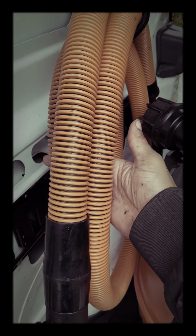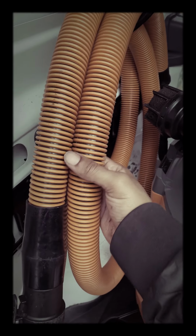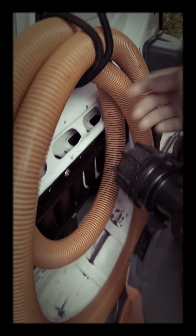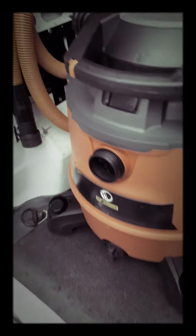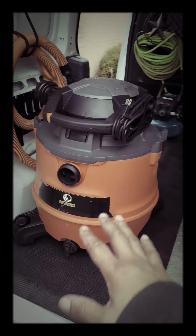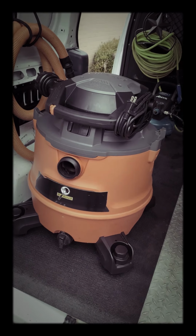It comes with a shorter, thicker black hose with some other attachments, and you have to buy this one separately. Sold separately, it's like $32 at Home Depot. It comes with this attachment here, the crevice tool and some other attachments. So yeah, Ridgid vacuum, professional vacuum, gets the job done.